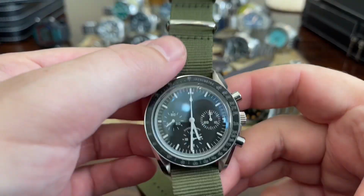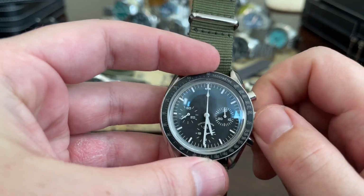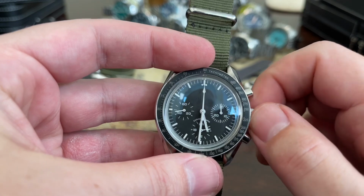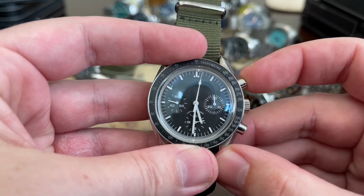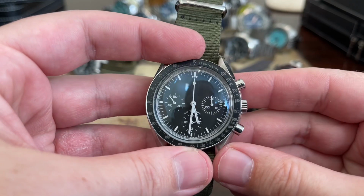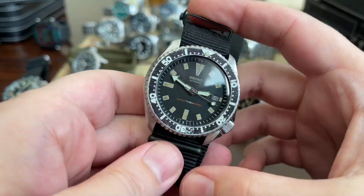And there's a Speedmaster homage that I did using the ST1903 movement. I don't really wear this that much, but it was cool to build. It doesn't have a logo or anything, as you can see, up at the top, so it really didn't do it for me when I made it. But yeah, it is what it is. Fun little chronograph.